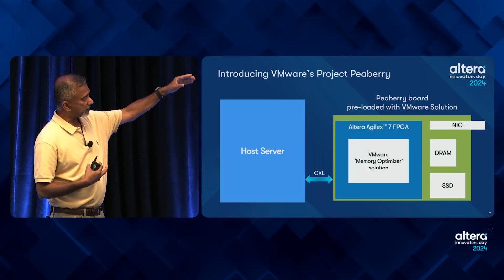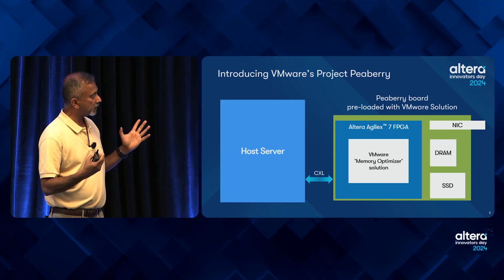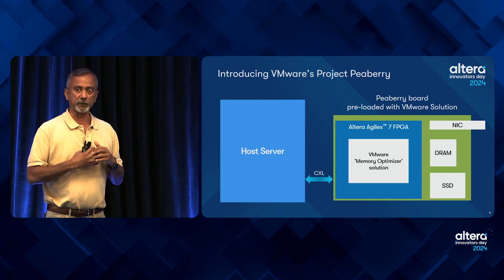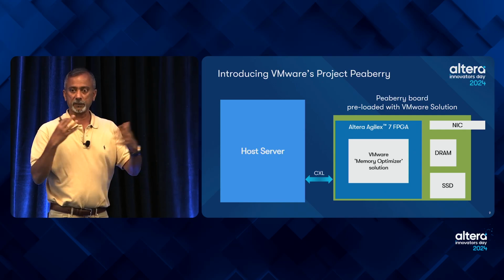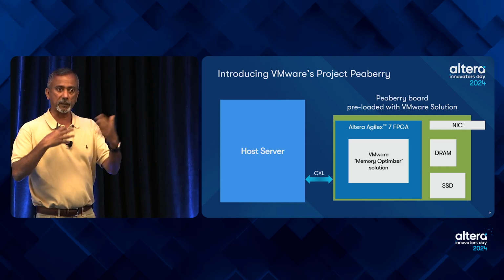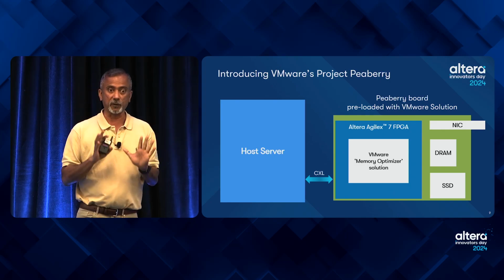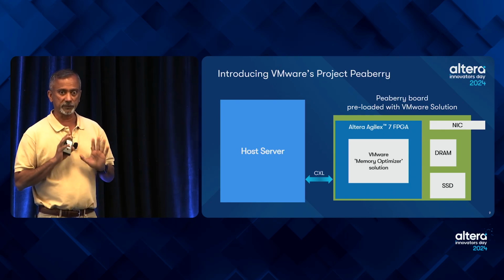So that NIC that's there by design is going to allow a swarm effect of Peaberries, right? All these Peaberries will talk to each other and kind of do their thing, moving data around when it's needed, but they'll only deal with cold memory. They'll never deal with hot or warm memory. It's only cold memory, okay? So the whole design is towards that, and I'll go deeper into what each of these blocks mean soon.